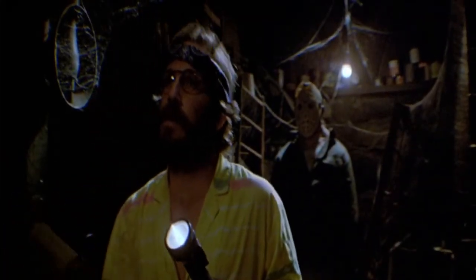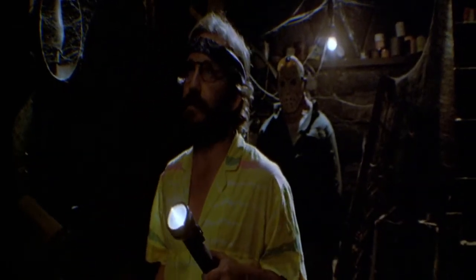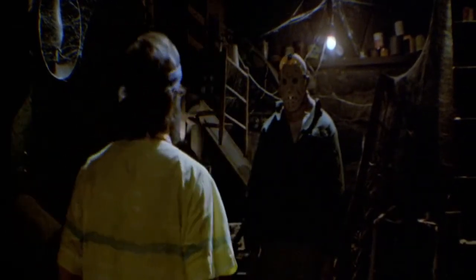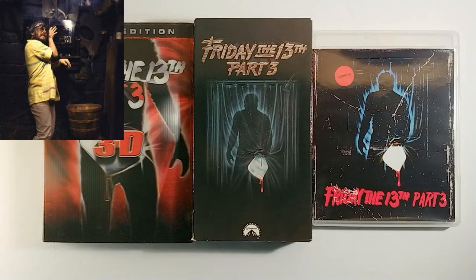All right, so coming in number 11, this is Chuck. Now, I didn't find this that exciting of a kill. And to be honest, the only reason why it's not number 12 is because it's an on-screen kill.